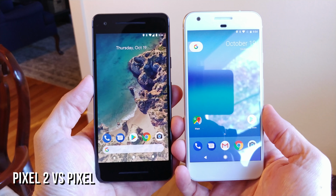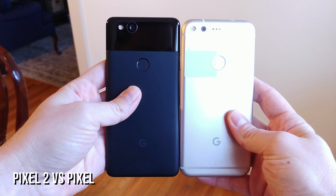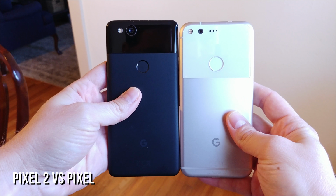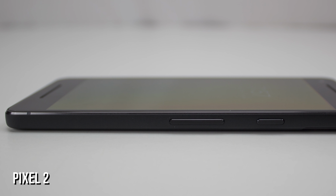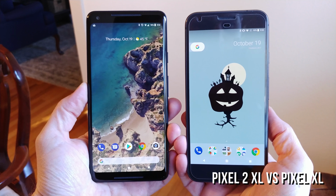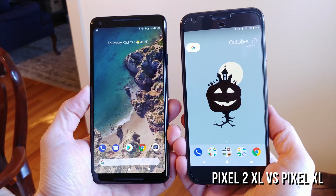Size-wise, it's about the same difference as last year. Both phones are only a tad taller than last year's models, and the smaller Pixel 2 looks extraordinarily similar to the original, featuring the same screen size and the same large bezels. The display is totally flat, and even the chamfered edges make it feel like an older phone design. The Pixel 2 XL, on the other hand, features a completely different design language, and it makes sense why, too.